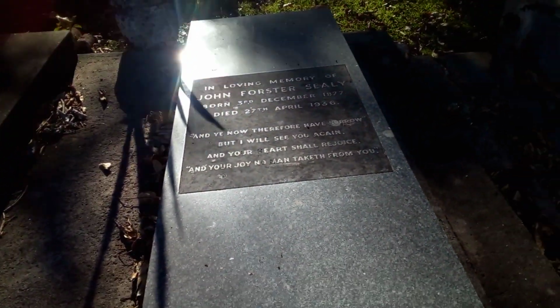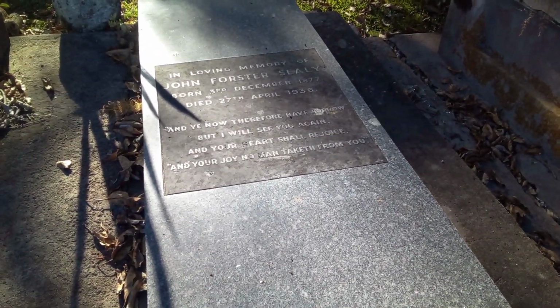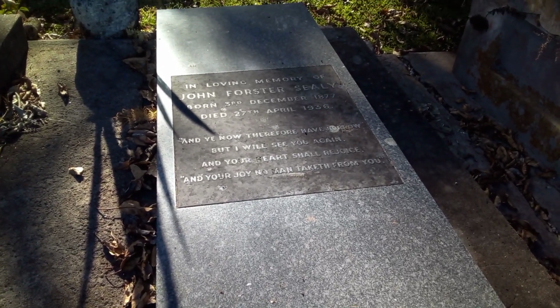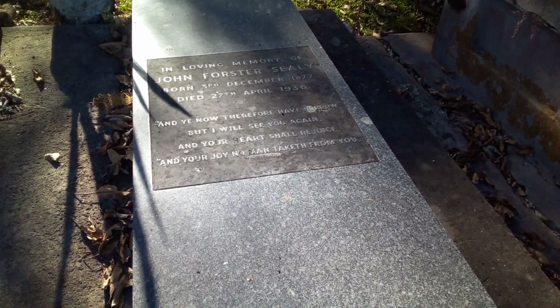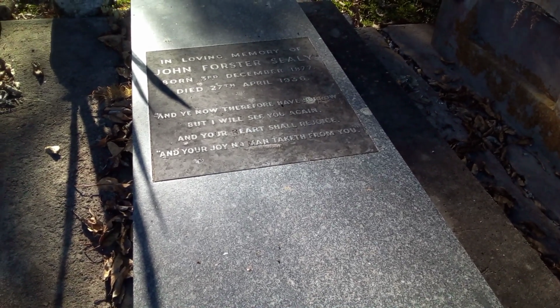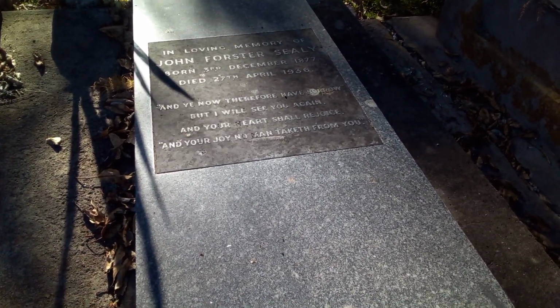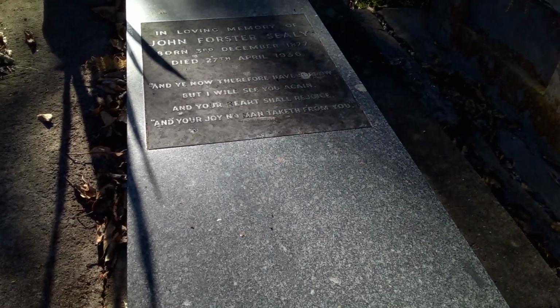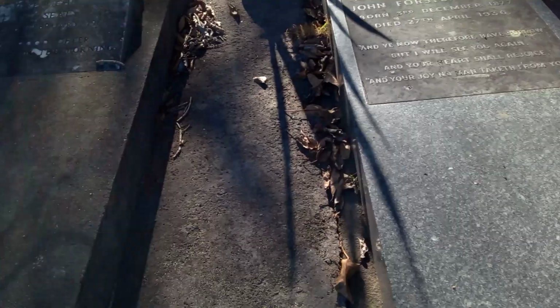This is the Seeley tomb. John Forster Seeley, born the 3rd of December 1877 and died April 27th, 1936. "And ye now therefore have sorrow, but I will see you again, and your heart shall rejoice, and your joy no man taketh from you." The Seeley tomb here.